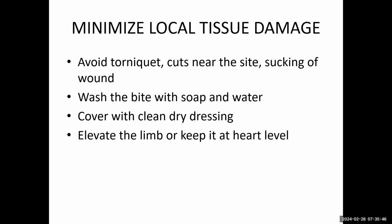So we avoid tourniquets. It is actually dangerous to apply tourniquets. The only time you can use a tourniquet is if you have an elapid bite and you are going to get to the hospital in more than 30 minutes, but less than 3 hours. In that case, you can apply it every 15 minutes and then release for 30 seconds, but not too much to compress the arterial supply. The reason is that when you apply too much, you are likely to worsen the local envenomation and lead to worsening of the local problems, tissue damage. We also don't want to cut near the site or suck the wound.